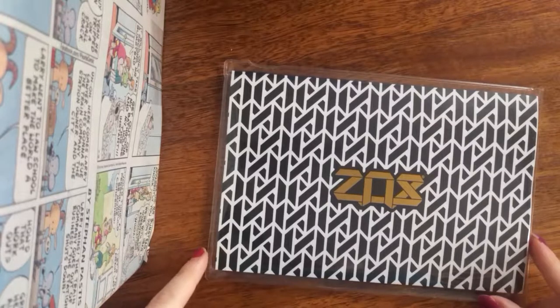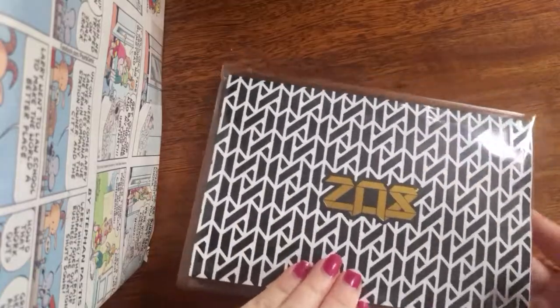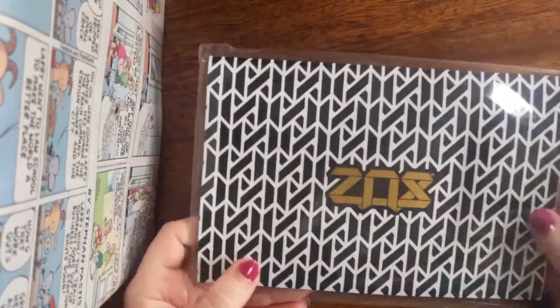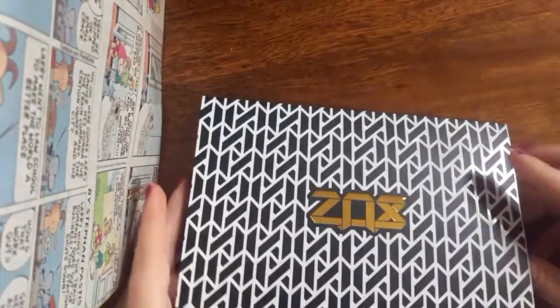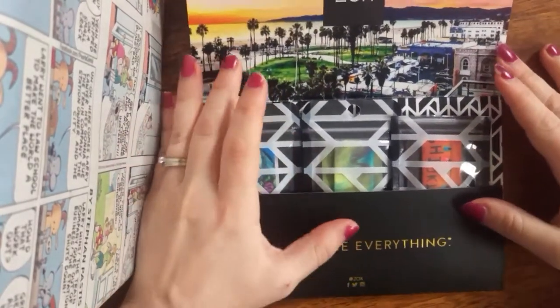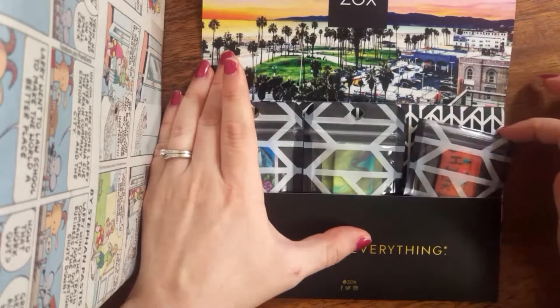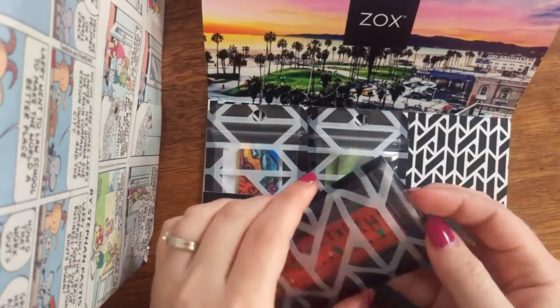All right, this is my first order from Zox straps, and I'm just going to show you what I got. It comes in this cool plastic sleeve envelope. I got a little excited last night when they came, and I forgot I didn't need scissors, so I cut the top off. But I haven't opened any of the rest of them. I just opened this one to show my husband.